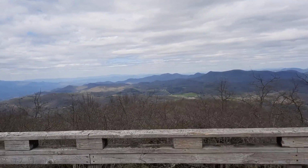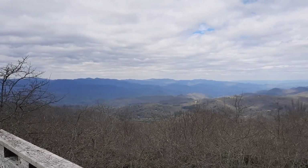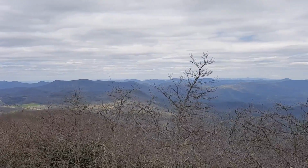Up on top of Rabun Bald Fire Tower. Just had a huge group leave. Look at this, this is awesome today.